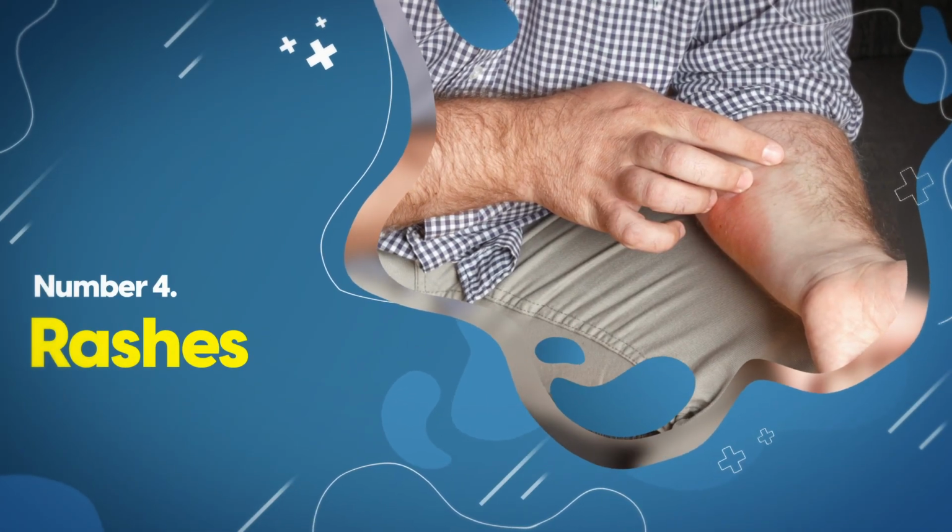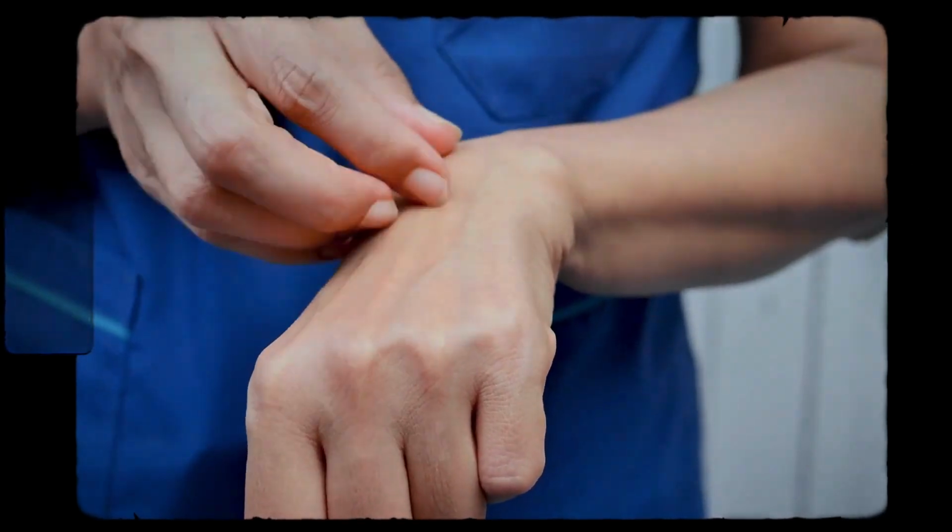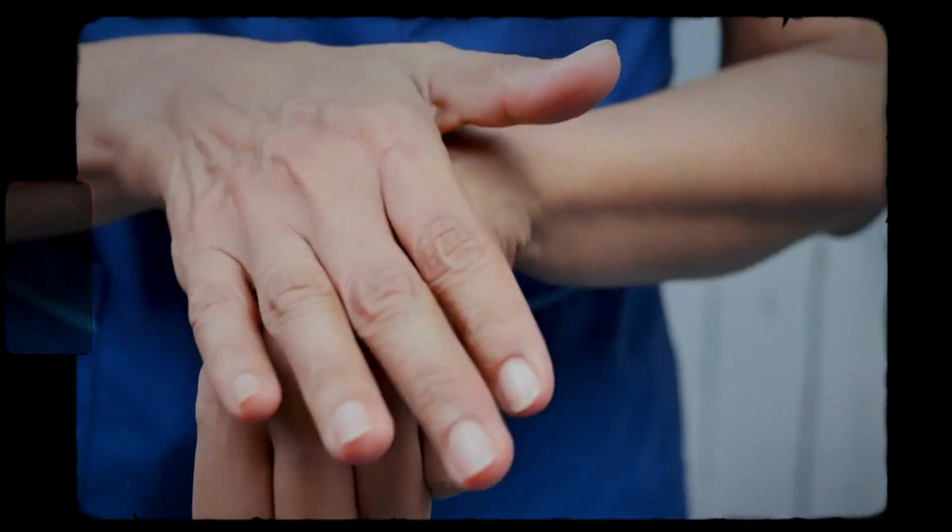Rashes can be a serious problem that's often ignored. As waste builds up in the bloodstream, it can cause skin rashes and intense itching. Some people may not experience any skin problems, while others might have rashes, itching, dry patches, and blisters.